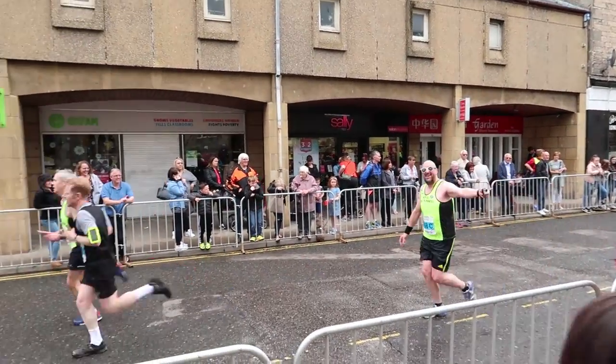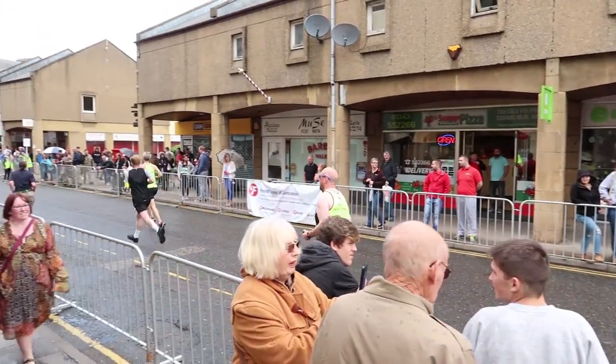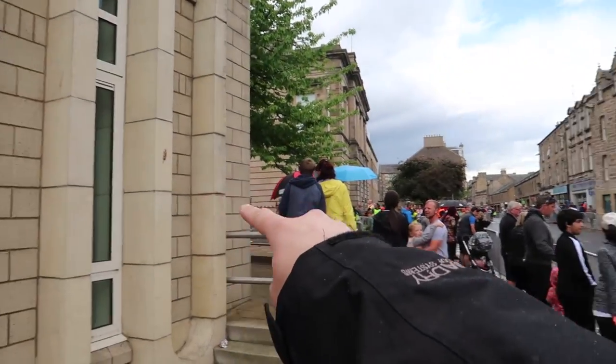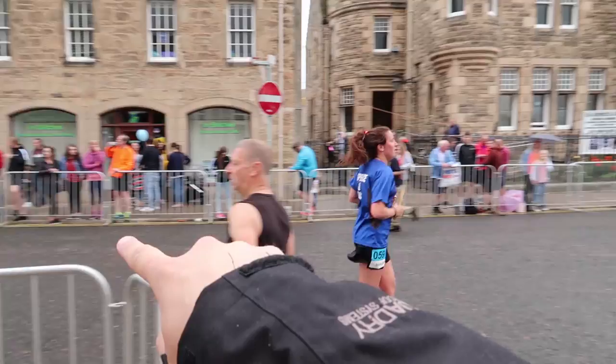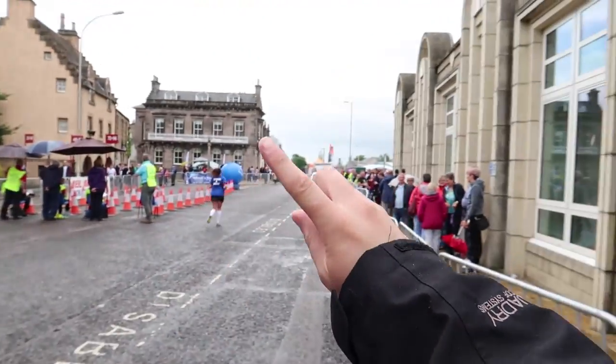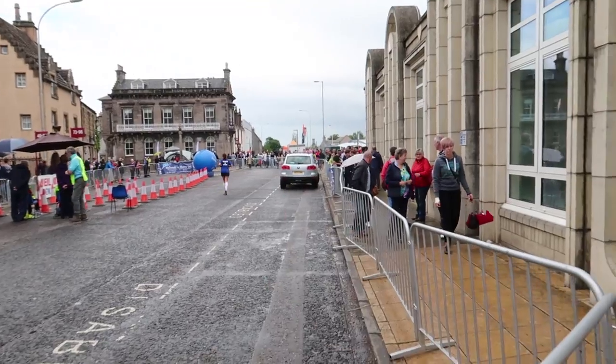Woo! Go, go, go, go, go! Guy's GoPro in his whole trip. So the runners come from the back of the town around here, all the way down here. Go, go, go! They then do this loop and then they go back up the town. And Elgin Show and Shine is over there. Let's go back!